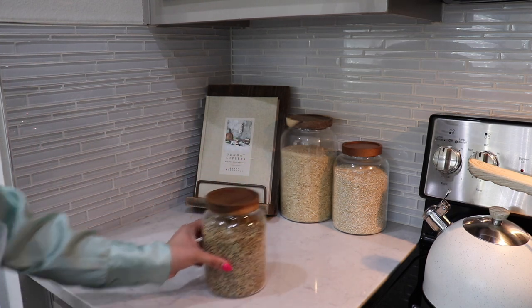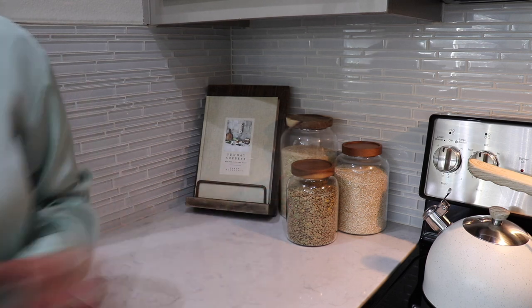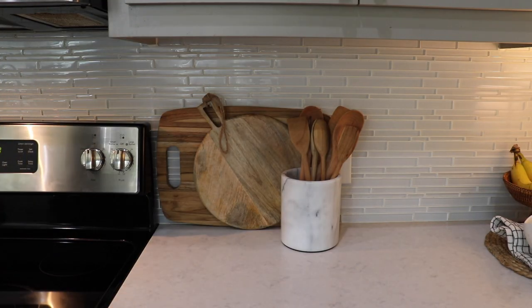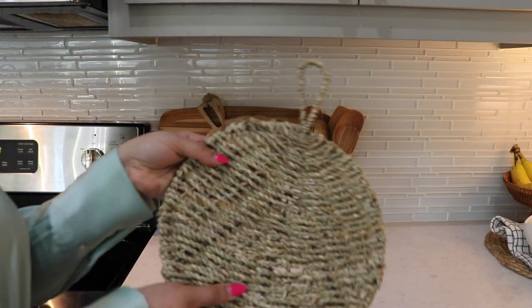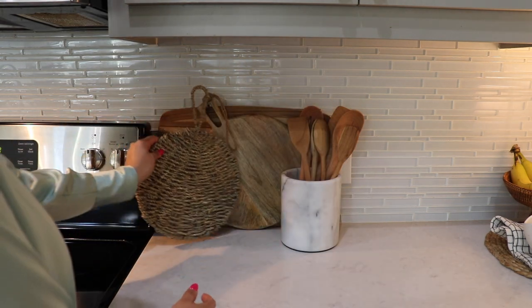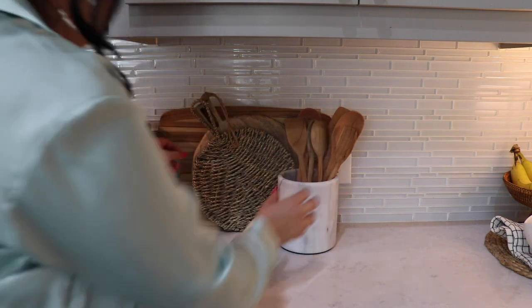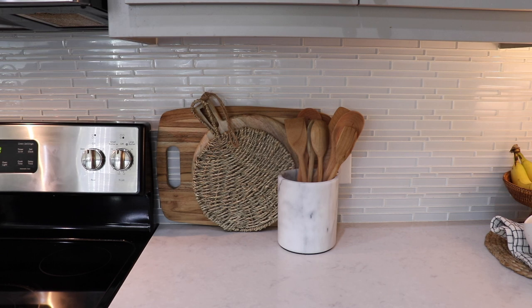And for the rest of the kitchen, I'm not replacing all of the decor. I'm just either removing something and then adding a spring touch, like here on the cutting board. I'm adding this one, which I feel gives a very pretty texture and spring look.